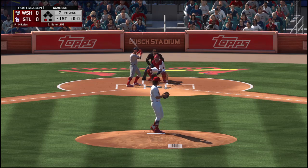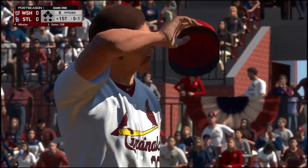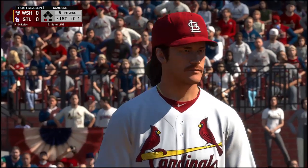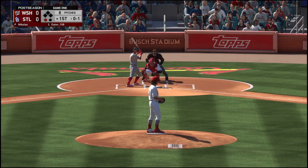Here comes the first pitch. In there, 0-1. Michaelis has a reputation as a strike thrower, although that doesn't often result in a ton of strikeouts. A typical start may find him with a low walk total and the ball in play a lot. Matty, he's what they call today one of those pitch to contact kind of guys.